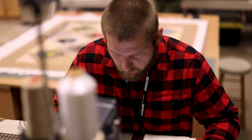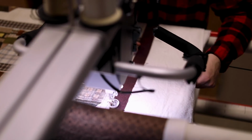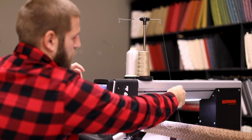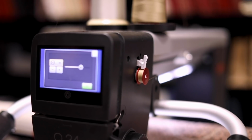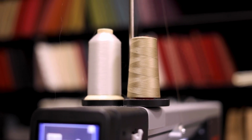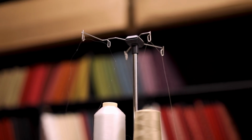So Luke, what is our new long arm service about? So we're excited at Primitive Gatherings here to be offering a new quilt finishing service. This service is going to provide our customers with a high quality, quick turnaround solution for their unfinished quilt tops that previously wasn't available to them. Okay, so that's kind of why you wanted to do it, right?